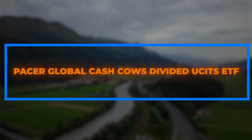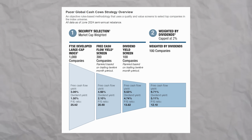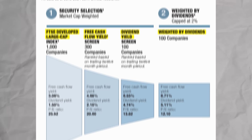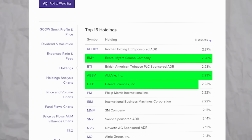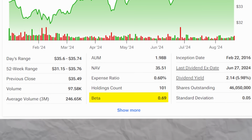The next fund is the Top Global Cash Cows Dividend UCITS ETF with the symbol GCOW, where it focuses on developed markets with large cap stocks, selected by free cash flow yield and dividend yield, where they are weighted by aggregate dividends. And they also weed out REITs altogether, which creates a very interesting list of companies in the holdings from the likes of Bristol Myers Squibb to AbbVie and Gilead Sciences, where I do need to call out the beta as only being 0.69.